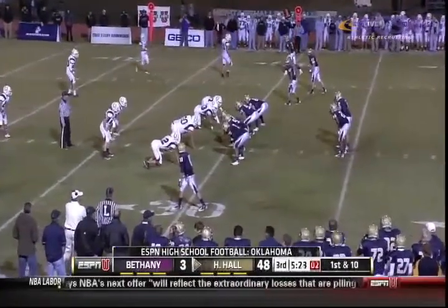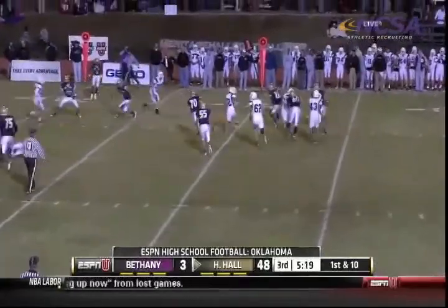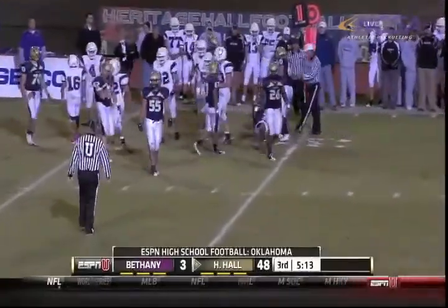Play clock down to 2. Shabour gets it off. Looking for a block from Sanders, trying to get to the corner. And Shabour gets tackled by Blake Collins right at the line of scrimmage.